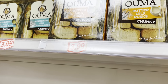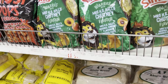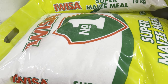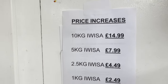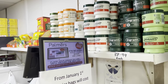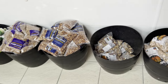We've got the rusks over there. These are nice. And some Simba crisps. Then you've got your Iwisa. That's 10 kgs of Iwisa, and the prices are here. Then you also got your body creams, you've got camphor, and we've got lovely stuff. The staff are so friendly here. If you want anything, you can just ask.